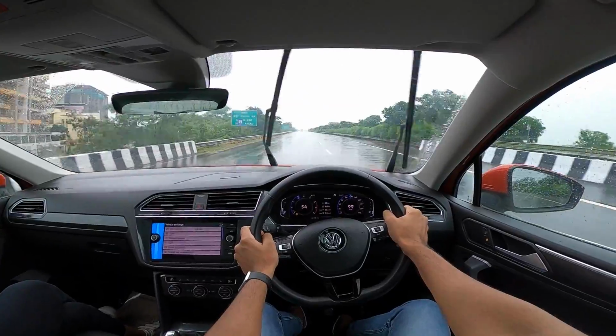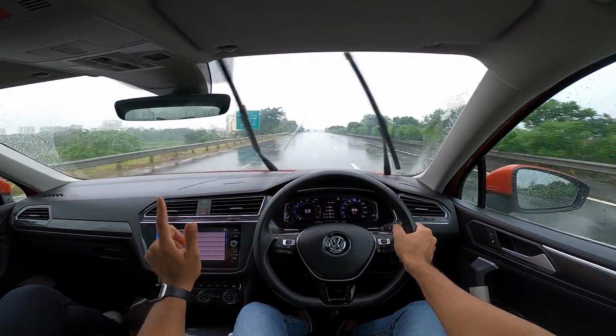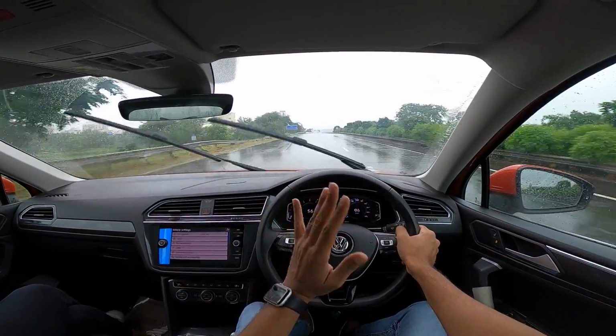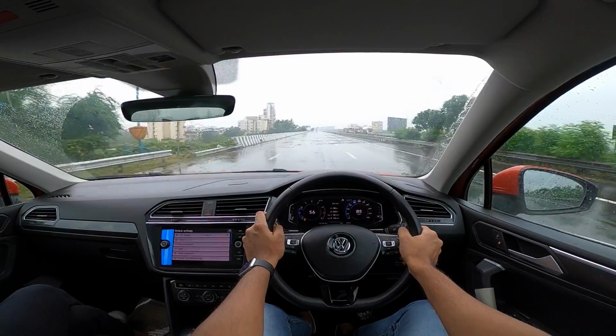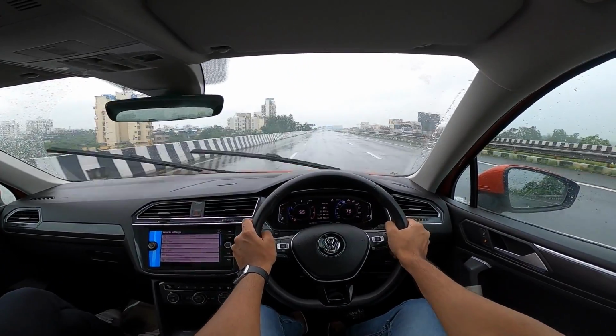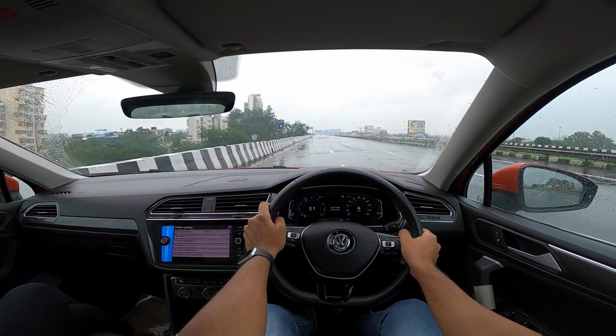So in the wet also you can see the acceleration is brisk, and even with traction control turned off right now you can't feel anything. That is the level of grip on offer from this four-wheel drive system, which obviously is more front biased.